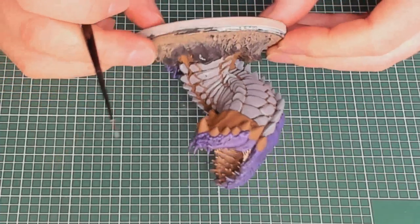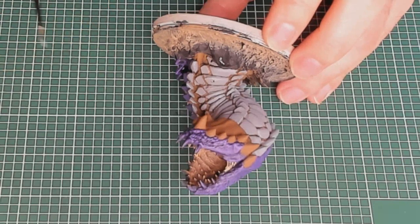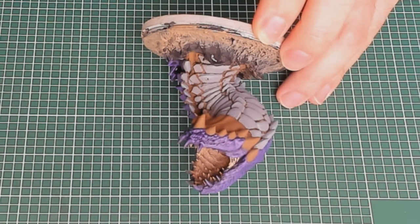Okay. Right, so I'm going to try to sort of line it up here, and then hopefully you can see what I'm doing as I'm painting along that ridge. It's really hard to get at.